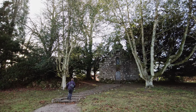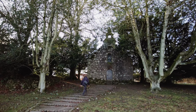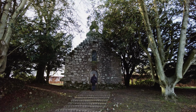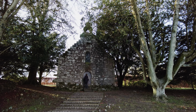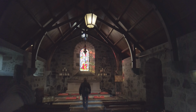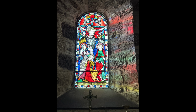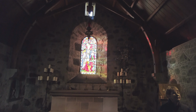Before we leave, we will have a look at the restored chapel in the castle grounds. In 1857, the west window was enlarged and a cross was added. A new roof was installed and some restoration of the interior was completed.